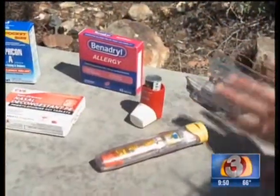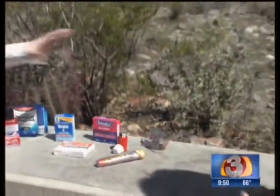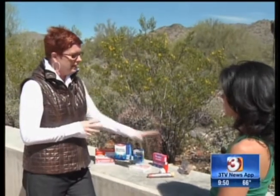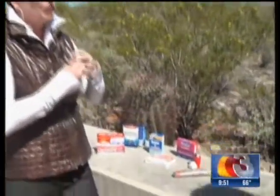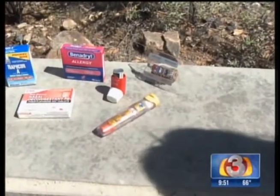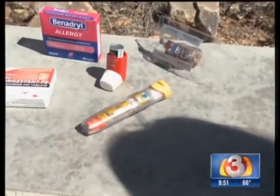Okay, now this is if you have more of a severe situation going on. Exactly. So if you have a severe allergy of any sort, you should always wear a medical band in case you go down in the field. The paramedics or EMT can always identify what's going on. You have inhalers, which can actually open up airway passages to help you breathe, which is a very important thing in life. And then last but not least, the EpiPen.